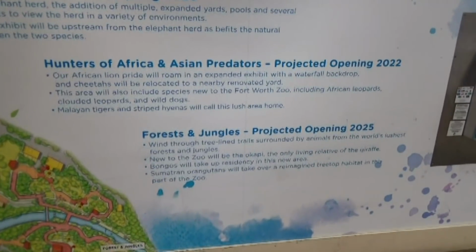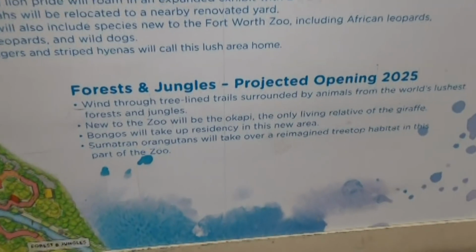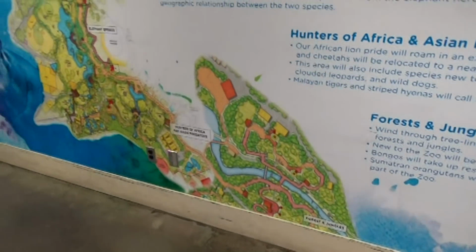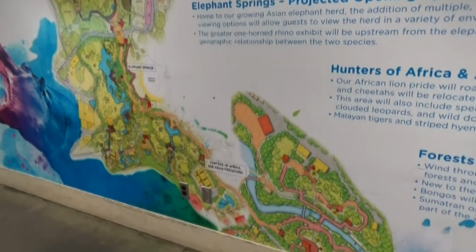More new stuff coming to the zoo. There's a Hunters of Africa and Asian Predators exhibit predicted to open in 2022, and a Forest and Jungle exhibit in 2025. I love the new stuff they built here at the zoo. It's already nice, but in a few years, wow.